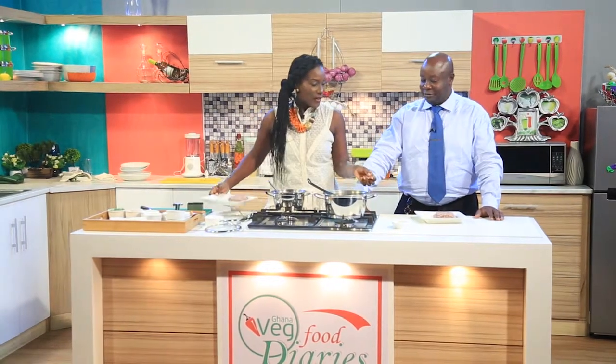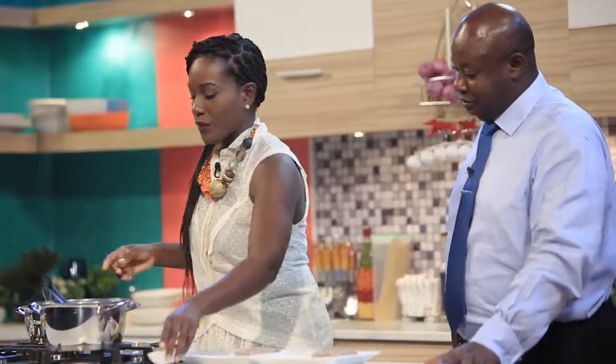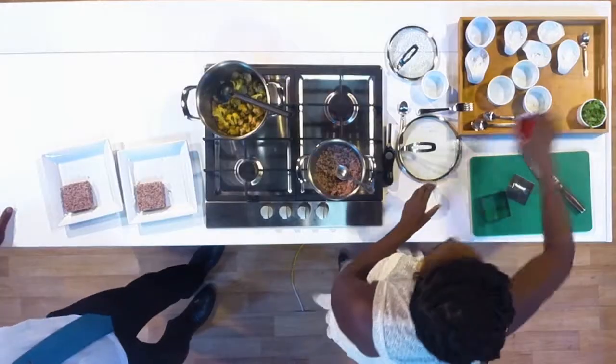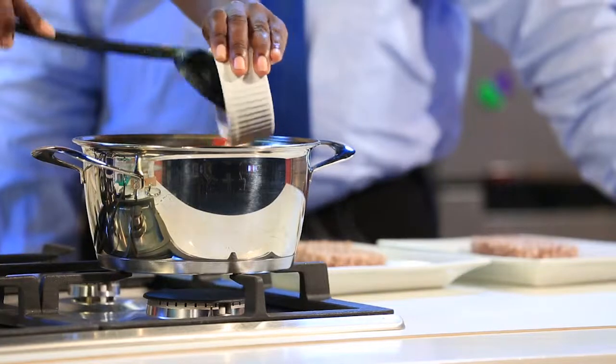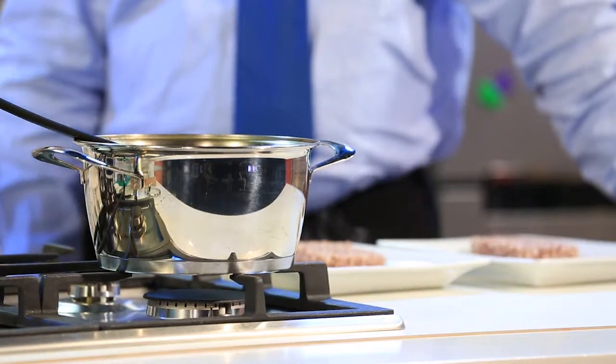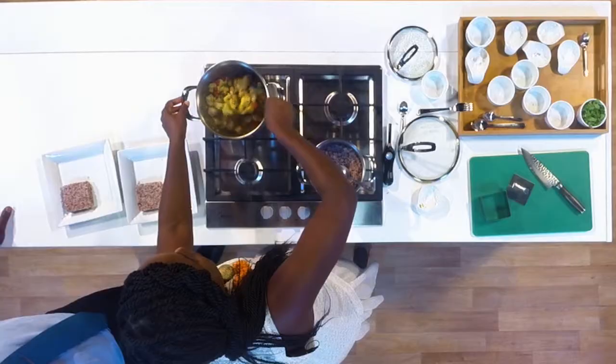It's a good choice. So what I'm gonna do here, we're gonna go ahead and serve. Just before serving, we have our diced tomatoes, fresh tomatoes. We don't need to cook them much. So we'll just go ahead and put those in. So it'll add a little bit of spice and pop to the dish. Give that a little stir.